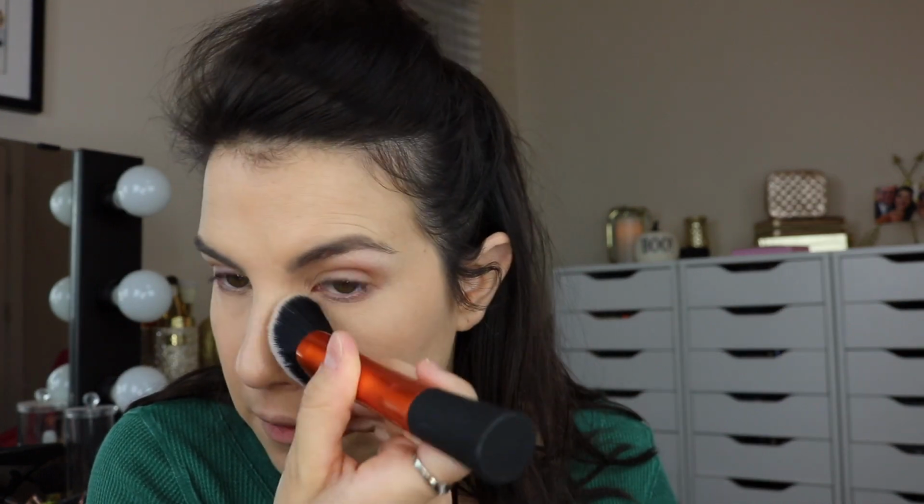stamping on some powder. So I got my Laura Mercier. This is probably my favorite loose powder for baking purposes. I'm going to pick up a good amount on this brush and see how it does. I'm getting a decent amount of powder on there, but here, there's a little more. I think I just picked up more on my brush here. I'm in a small powder cloud right now.